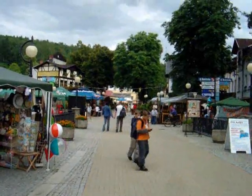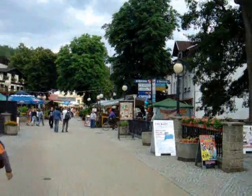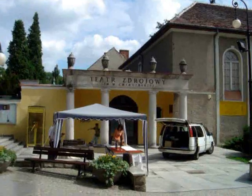This is one of the main shopping streets, so to speak, of Polanica. It's also the place to eat, it would seem, because there's plenty of places around here to eat in. And most of it, of course, is local cuisine, the sort of things you'd probably find anywhere else in Poland.